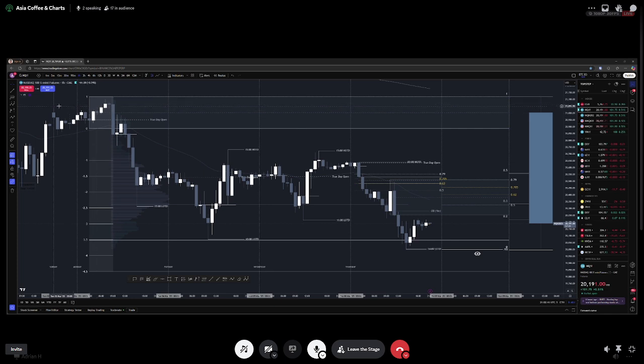Yeah. PA3, right? Accumulation, manipulation, distribution. Accumulation, manipulation, distribution. Manip. Tomorrow's going to be interesting. Accumulation, and then which way are we going to go? Pretty simple though.